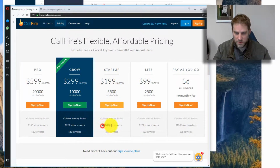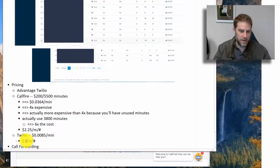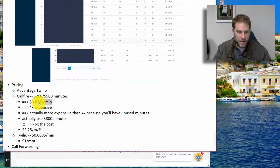And numbers are $2.25, which is pretty expensive, while with Twilio, numbers are $1 per month per number. So you're already at two times more expensive there. So this ends up being per minute you're paying about 3.6 cents, while with Twilio you're paying less than a cent. All right, so it's about 4 times more expensive.